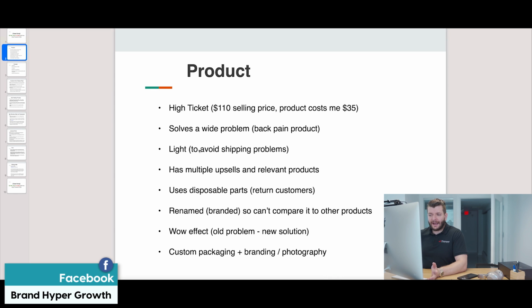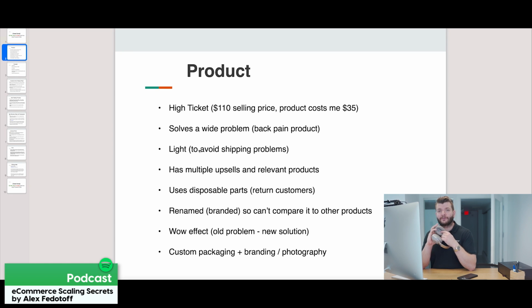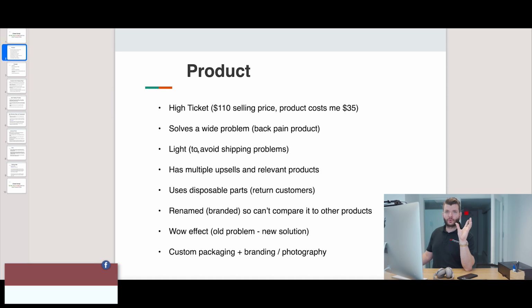Product must have multiple upsells and relevant products. Our product here uses disposable parts, which means we get return customers, right? So for example, if you're selling this product, then at least these pads from the headphones would be replaceable, or you would have to get them continuously, let's say every month or every 2 months, every 3 months. So then you're building on the lifetime value of the customers. If you already have a store doing 6-7 figures, this will help you build a more sustainable business.